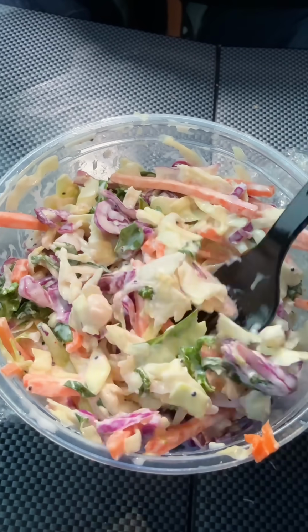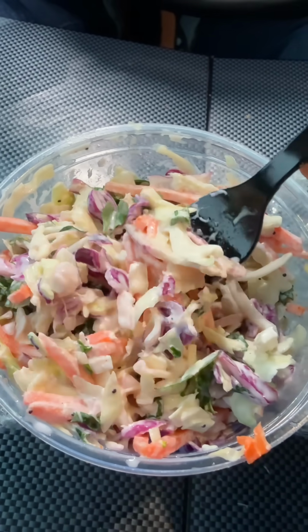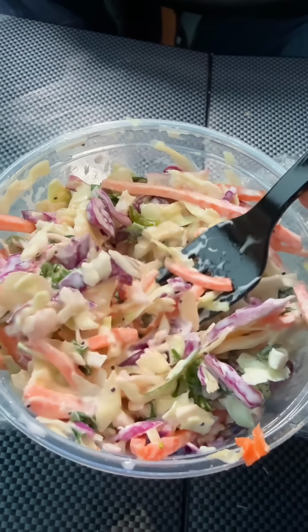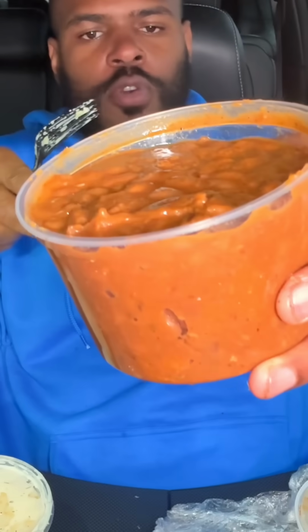Coleslaw. So let me just be honest with you. This coleslaw really, and I mean really sucks. It sucks real bad. And the crazy thing about it is, it looks beautiful. You made it with purple cabbage, carrots, white cabbage, and you still completely missed the mark. The only thing, and I mean the only thing I taste in this cabbage is vinegar. Damn, Terry. Damn. And next we got the pinto beans.